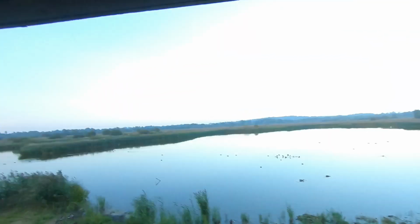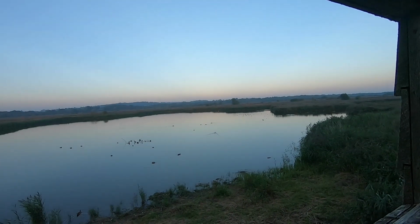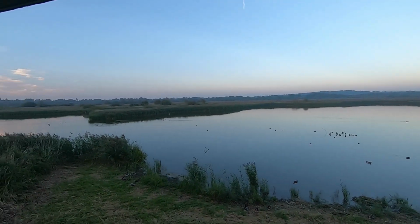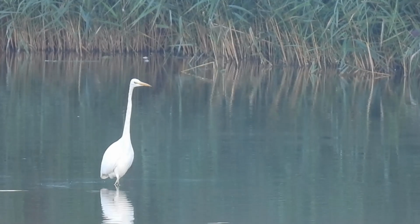And I think it was the right move to come here. There's quite a lot of birds out in the water. The sun is going down, so I've only got a little while to get some footage of them, but have a look how beautiful it is. Just like at the first hide, there was a small selection of bird life here, including another great white egret.